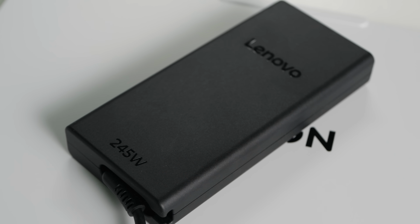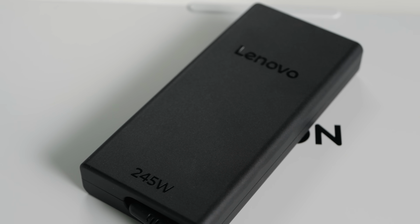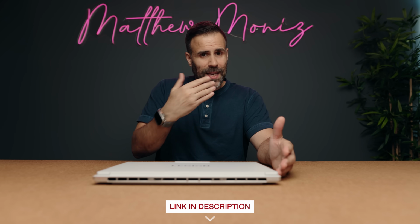The power brick though, it's a 245 watt slim brick. Slim, yes. Small, well, not really. Like, if you're carrying this to class every single day, I'd probably just grab a GaN charger. I'll link some of my favorites. It's way easier on your back. You won't get full performance, but it'll keep the laptop running and your spine intact.